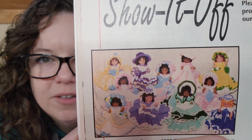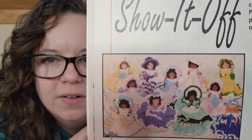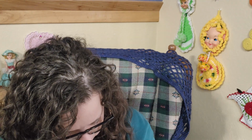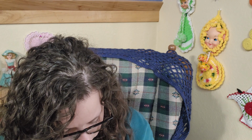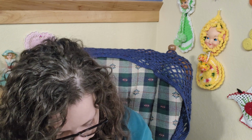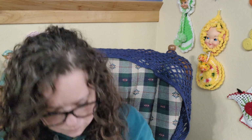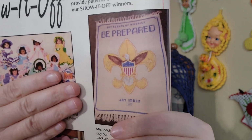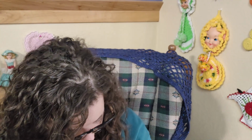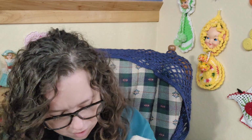I'm looking at them as I'm showing you guys, and one of them looks kind of familiar, but I can't tell. I don't know. Miss Andrew Dancer of Ohio made this Boy Scout Afghan for her grandson. The background is Afghan stitch and the emblem and words are cross-stitched on. Miss Dancer took a needlepoint pattern for the emblem to make a graph. I realize I probably shouldn't have said the name. That is neat. And then it's a whole crocheted wardrobe. That's cute.